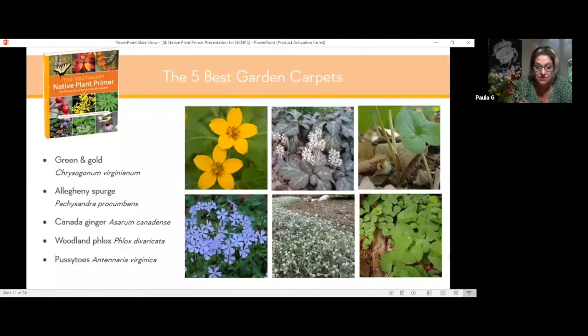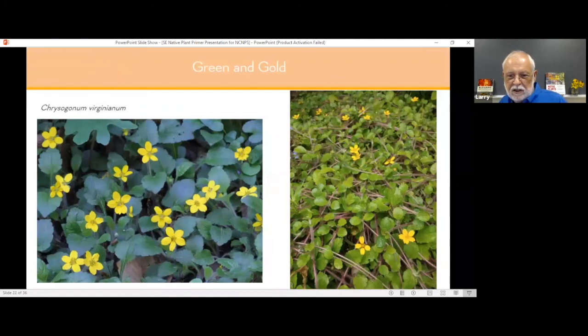Yeah, and just so you know which one that is, it's the bottom one. And that picture we chose because it really shows how it can spread, but up close it's really adorable, and you can learn why it's called pussy toes. So we should move on to the picture of green and gold.